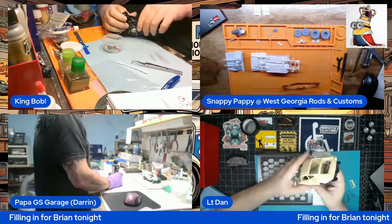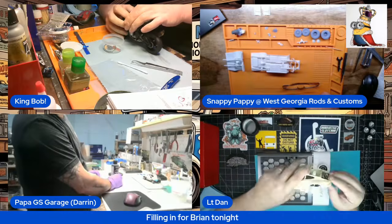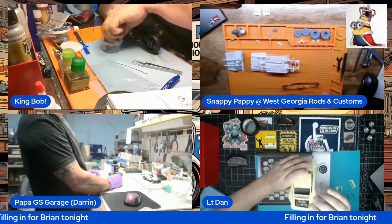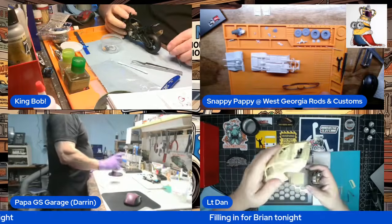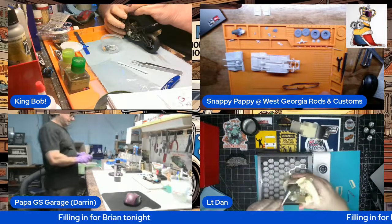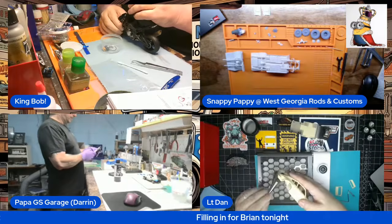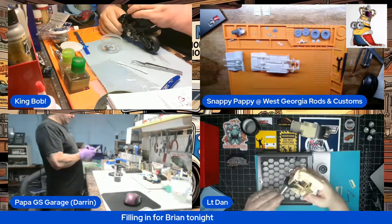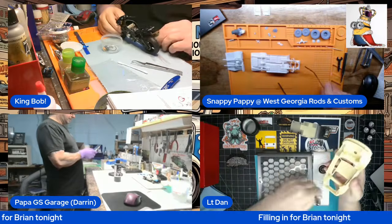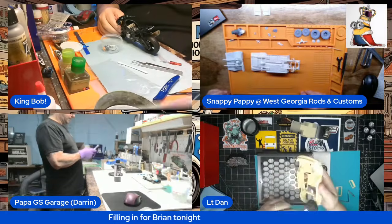Who is that? Two inboard flaps is how you get over. Oh God, that's one. Oh boy. Why is it the resin dust has to stick to everything? Damn. All right, back to the fun here.